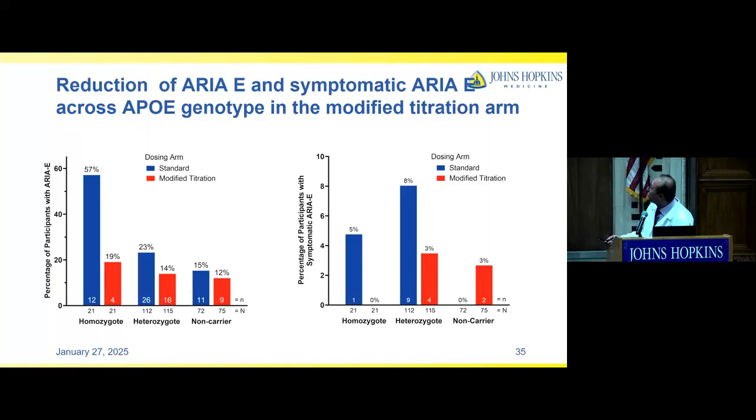Here it is. The blue is the standard arm, and the red one is the modified dosing. 57% compared to 19%. Likewise in the homozygotes. This is asymptomatic ARIA; the symptomatic one is 5%. So you can see in both groups the patients with modified dosing did far better than those with standard dosing. Now, the question is, is it still efficacious? They did check the amyloid clearance, and it was equal in both standard dosing and modified dosing. But because the most risk of ARIA is in the initial stages, in the first few infusions, it reduces the number of ARIAs.